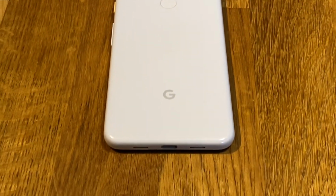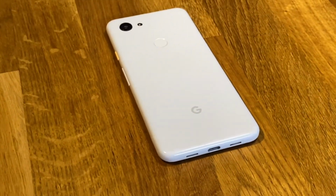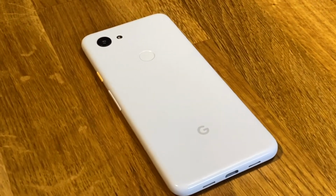I jumped on board the Pixel bandwagon at the announcement of the 3A because of its competitive price of $549 Canadian. And let me tell you, this phone has been nothing but great to me. And you may be wondering how it holds up after almost 3 years of use and abuse.